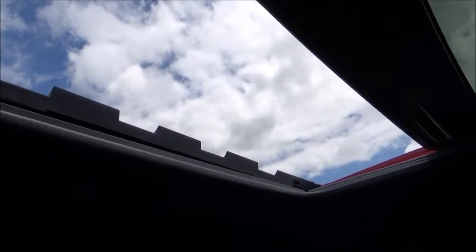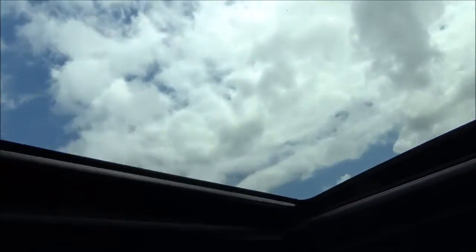As for your overhead console, you have a garage home link, overhead lighting, sunglass holder, and the controls for your sunroof. One-touch automatic. Grab handles for both front occupants.